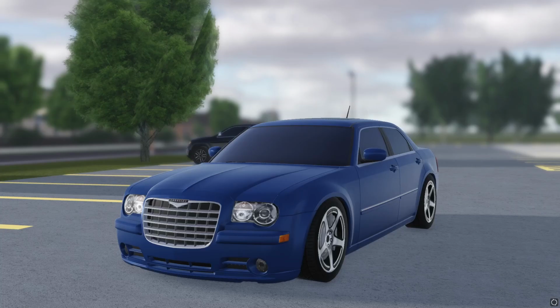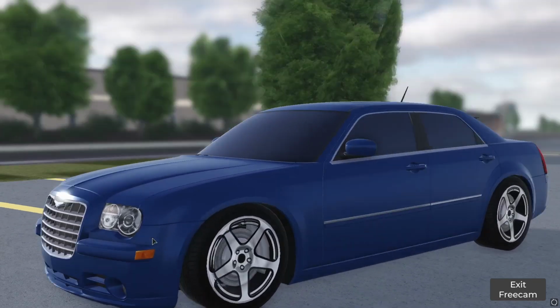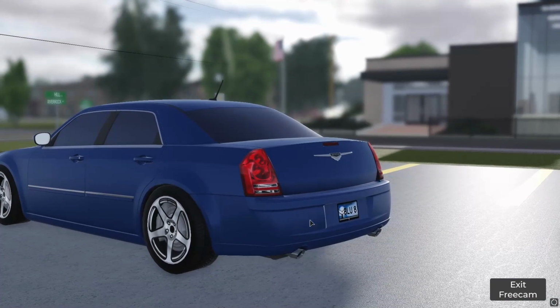The next trim is the SRT8. I think this was the first year the 300 had the SRT. So it came with the updated bumper a little bit. It didn't have the chrome thing, and it had a little different diffuser.